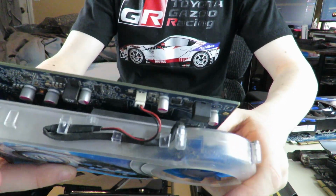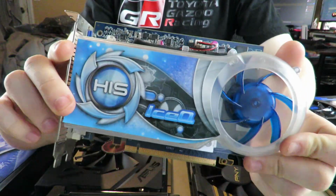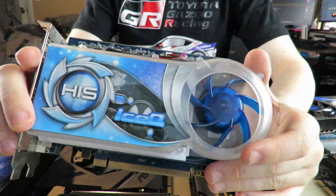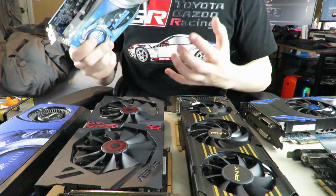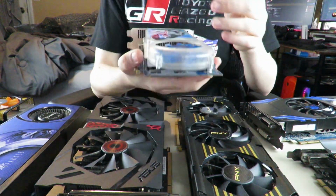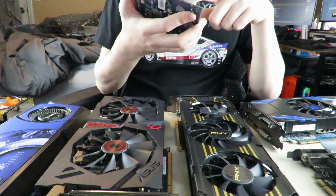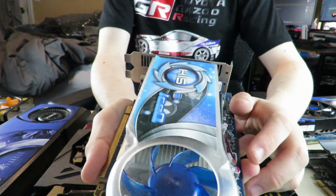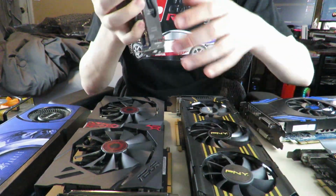Oh, sorry. But yeah, really cool card. Just happy to have one of these in my collection finally, because I really like this cooler design. I don't know why. I love the old school blue cooler design on anything. It just looks so good. And then it has the blue PCB to complement it. It's just, oh, beautiful. This is UV reactive, if I recall, too. Which I don't have my light. I think I did it in a haul video where I showed that this was UV reactive. But, yeah. No, it's a cool card. I like it.